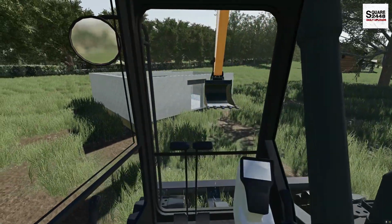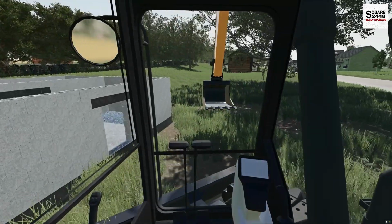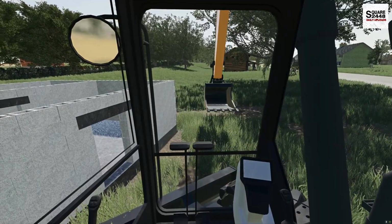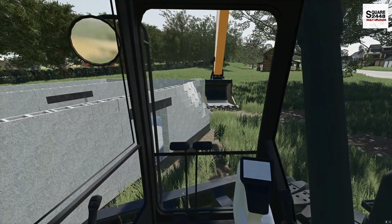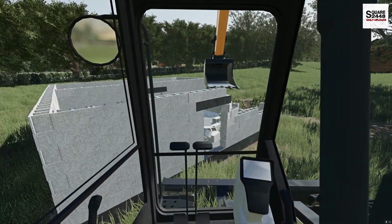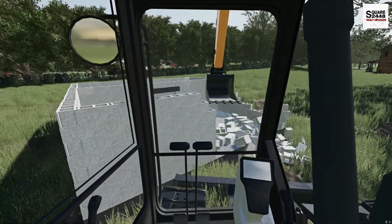So I think we should probably just try to do a lot of the demo work here. Let's see. We'll get the excavator as close as we can. And I think for this one, guys, we'll do a little bit of first person and a little bit of camera and tripod action. Oh boy, guys, look at that. This is so cool. It's so awesome.